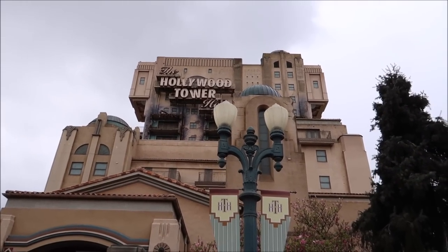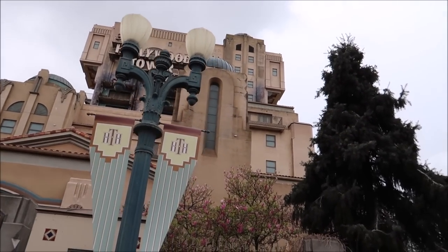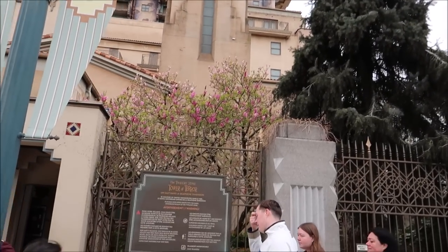I'm curious to see what the Avengers Assemble coaster is going to be like. I believe that used to be Rock 'n' Roller Coaster, and then they turned it over into an Avengers themed coaster since it's in Avengers Campus. And then also, the same thing goes for the Cars Road Trip. I'm not too sure if it's much like Cars Land over in DCA, but we're going to find out. But for right now, it's time for the Twilight Zone Tower of Terror.